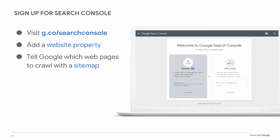To sign up for a free Search Console account, you can go to g.co/searchconsole. You will need to add a website property to your account and verify your ownership. You can create a property that includes your entire domain or a property that's limited to a single branch of your website. For example, the library's main page is addisonlibrary.org, but we have many other pages like addisonlibrary.org/businessservices. So we only would have to include addisonlibrary.org. Once verification is complete, your account will be ready and it will start collecting data for the reports.